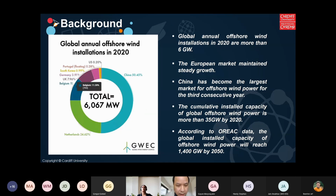I just pulled out this data, and you can see in 2020, the installation this year is about 6 gigawatts. About half is in China, and then the other leading countries are the UK, Belgium, Germany. This is in the 2020 year alone. We can see the steady growth in Europe and then around the world. The accumulated installation by 2020 is around 35 gigawatts, and according to different data and estimations, about 2050 is 1,400 gigawatts, more and more, of course, for this project.